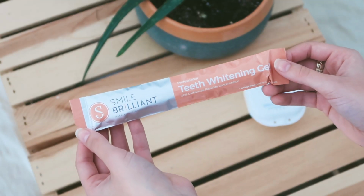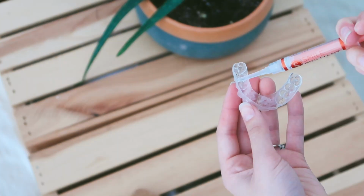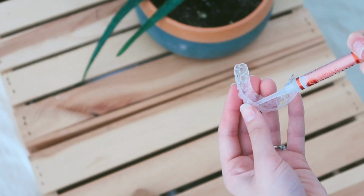Then number 2, when you get those shipped to you, and I'll show you that, you have to put in your whitening gel, okay? And so the whitening gel sits in your teeth for either 45 minutes to 3 hours. I appreciate that they say you have the range of 45 minutes to 3 hours depending on how sensitive your teeth are. Now, speaking of sensitive teeth, what's so cool about Smile Brilliant is they say more than 60% of Americans have naturally sensitive teeth.